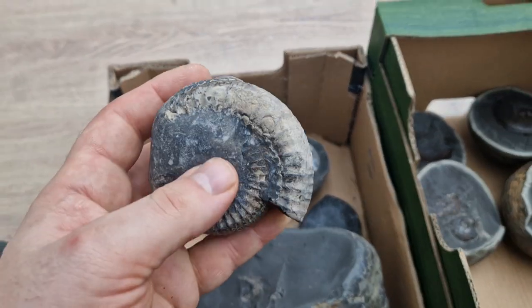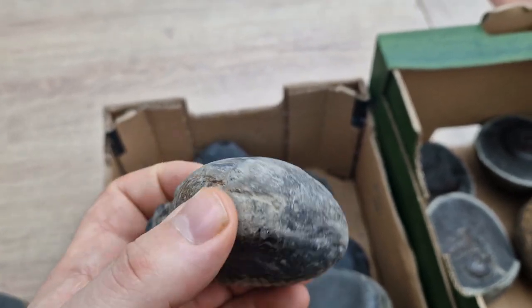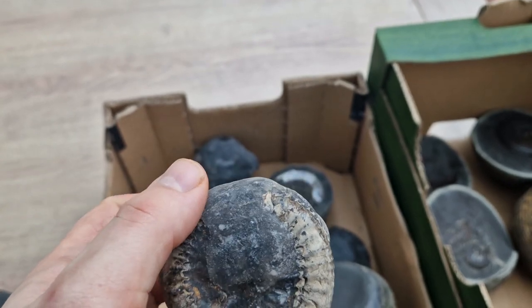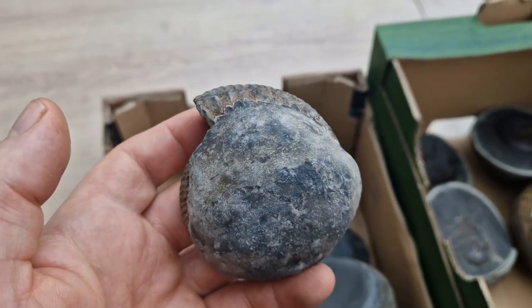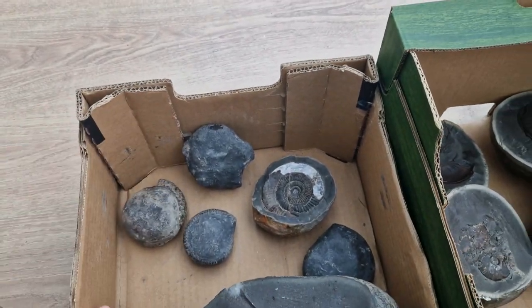And then I got a fatty. Lovely Catacoeloceras. So there's a little bit of damage just there on the outer whorl, but it's done from this side. That's going to be a really nice one. I think that'll be my biggest one as well. So yeah, a really nice sized Catacoeloceras.